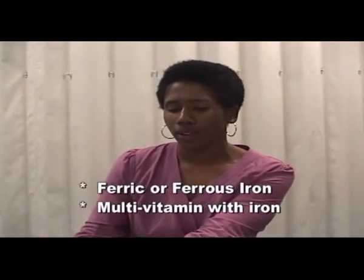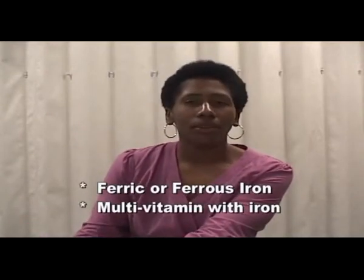Supplements can also provide a source of iron. Since there are many variations in supplements, it is recommended that you check with your doctor before consuming iron supplements or multivitamins. We've given you quite a bit of information. Now we're going to give you a practical method to prepare an iron-rich meal.